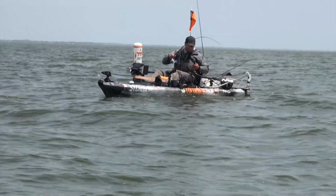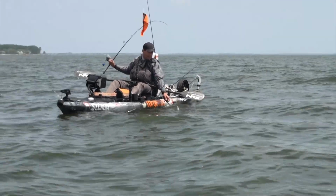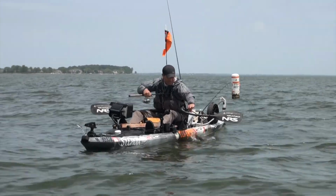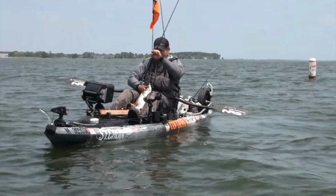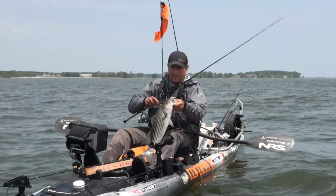You can see from the marker buoy behind me, we're on a fish reef here, and I had been popping and dropping it. You know what? I'm going to lift you. And I jigged this guy by just really letting it sit down there. I got the Z-Man Streaks. That's a glow.